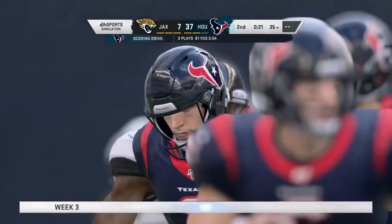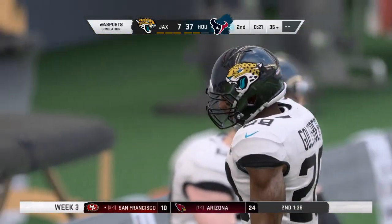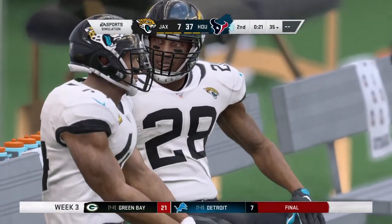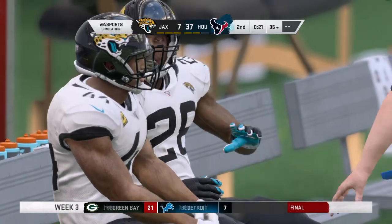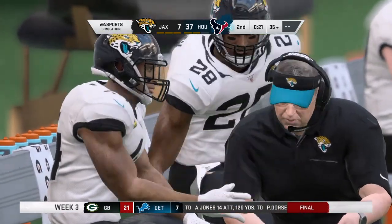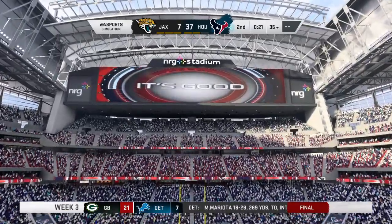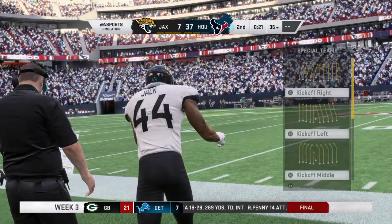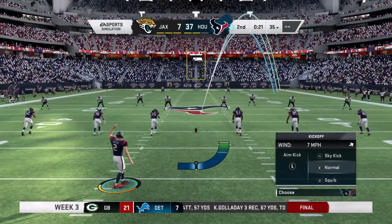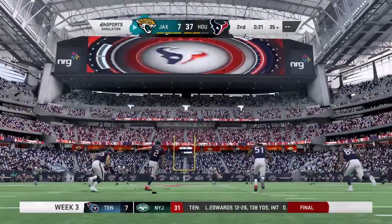Extra point by Carlson, up and good. And the route is on here in this first half. The drive there only spanning 3 plays. And the final act belonged to Deshaun Watson in his touchdown run. Following the touchdown, ready to kick it away is Carlson.